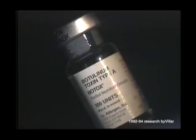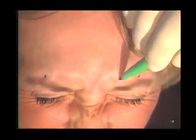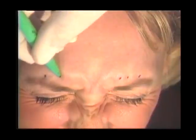However, treatment of animation wrinkles and furrows of the face is the new frontier in the battle against aging. In competent hands, Botox is extremely safe and effective for frown lines, crow's feet, and forehead wrinkles. How does Botox work? How long does it last? And why?